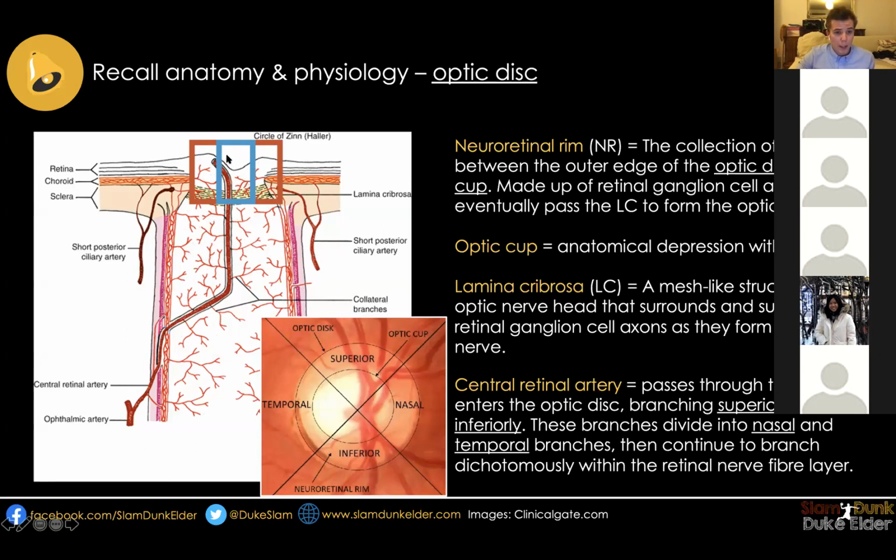The optic cup is the inner circle, okay? This inner circle, and it's an anatomical depression where there's no axons. The outer circle is the optic disc. This is where all the axons start to dive down at a 90-degree angle to form the optic nerve. And the area in between the optic cup and the optic disc is very rich in axons, and it's known as the neuroretinal rim, okay? Hopefully that makes sense. So this is dense in axons, no density in axons, or nothing pretty much here.